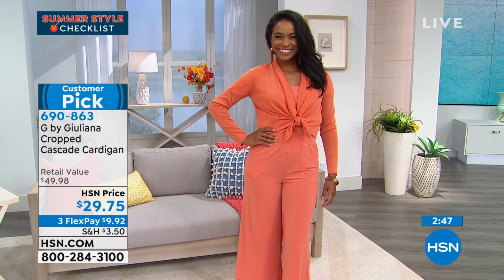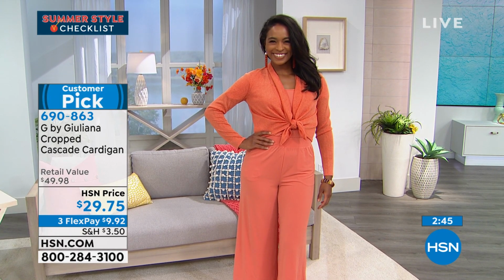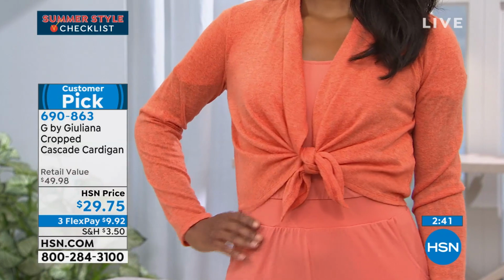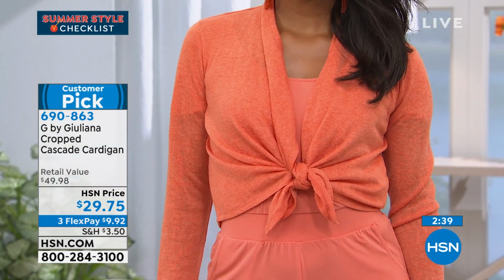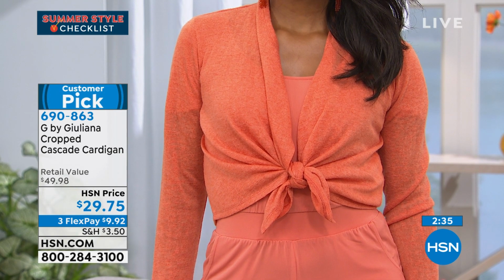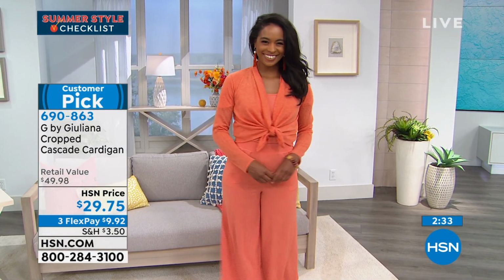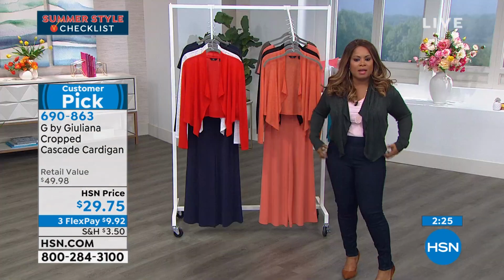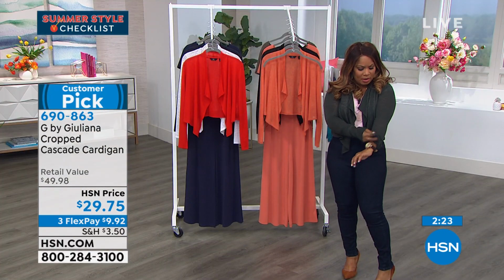You can't see it there. I'll slip one on just so that you can have an idea. And Danya has hers tied, so I think that looks terrific. I'll just slip this one on. This is the spruce green, just to give you an idea. I love the spruce green. Oh, the spruce green is so fabulous. How it cascades in the front is what I wanted you to see. Can you guys see that? How it cascades a little bit in the front?